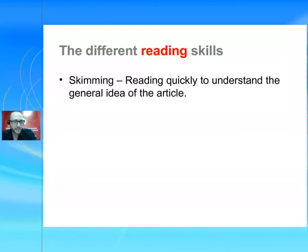First of all, skimming. This is where we read quickly just to understand the general idea, or as we sometimes say, the gist of a piece of reading. At this stage, we don't need to worry about words that we don't understand. There's a lot of vocabulary given to you in the reading exam, and you don't need to understand the meaning of each of these words.